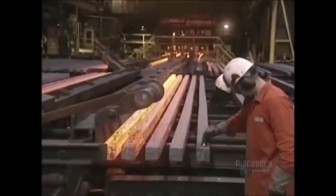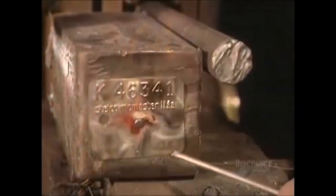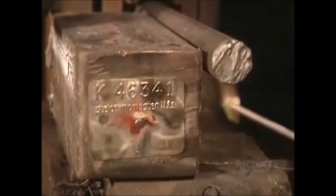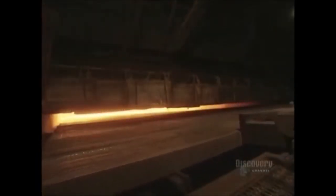The steel is then labeled using wax crayons by unpaid interns who believe they're working under someone more experienced. But in reality, they compose 90% of the factory's workforce.